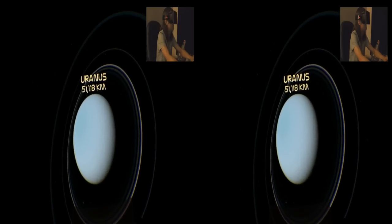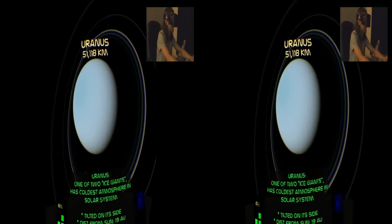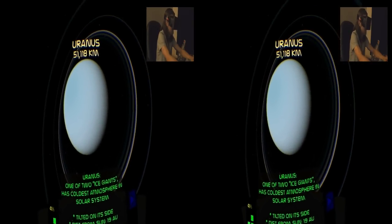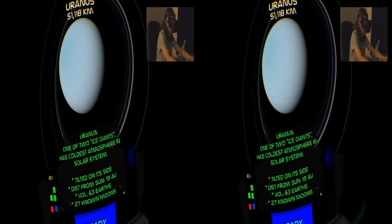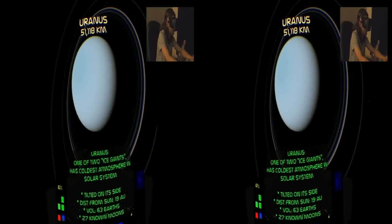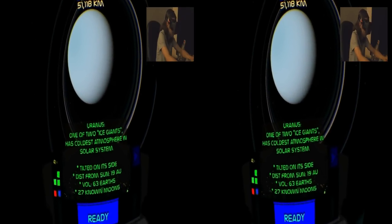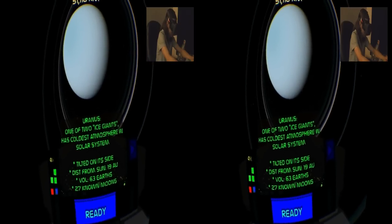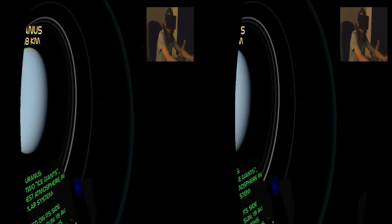Uranus. 51,118 kilometers. One of two ice giants, has coldest atmosphere in the solar system. As you can see from the rings, it's tilted on its side. Distance from the sun, 19 astronomical units, so that's 19 times the distance between the Earth and the sun. 63 Earths in volume. This is far denser than Jupiter, I believe. 27 known moons and beautiful rings.